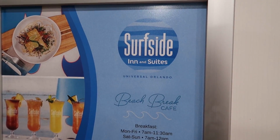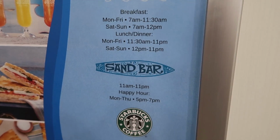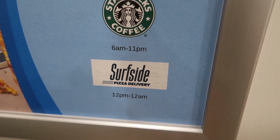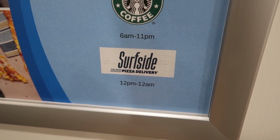So the whole reason that I came into the elevator is because I wanted to show you guys the times for the different restaurants and the Sandbar and the Starbucks. But I also wanted to show you that they have Surfside pizza delivery where you can have pizza delivered to your room from noon until 12 a.m.